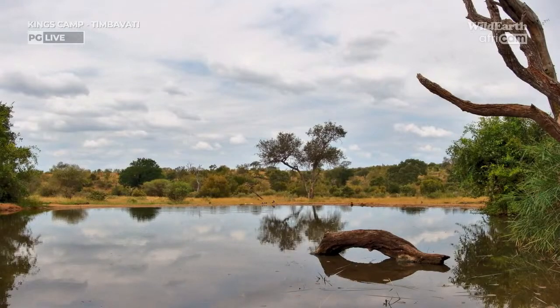Alrighty, well, I think let's keep things flowing today. Let's head over to Naledi, in a similar sort of neck of the woods, to see what's happening there.